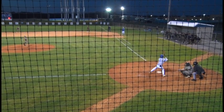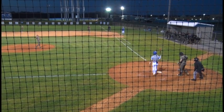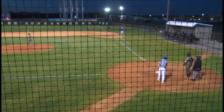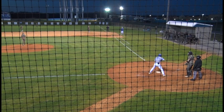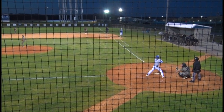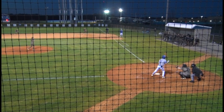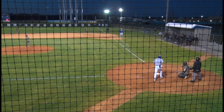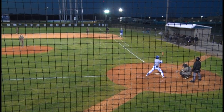Bottom of the 7th. Tigers, Braxton Lloyd up to bat for the Tigers. Latham still pitching for the Owls. The Owls lead 4-2, and it is do or die time for the Tigers here in the bottom of the seventh. Here's the pitch to Lloyd. The 2-0 pitch is now 2-1. Called strike.